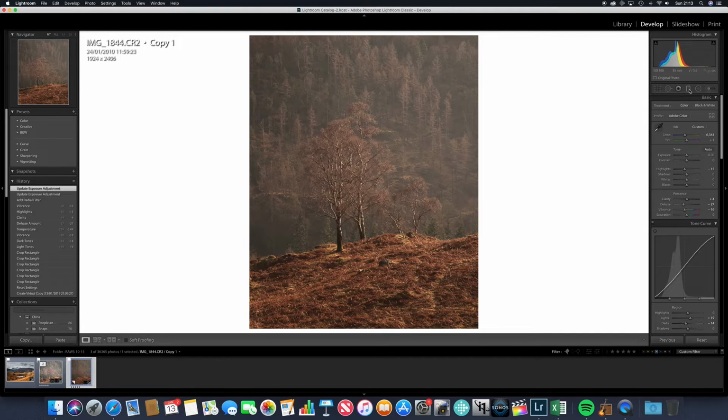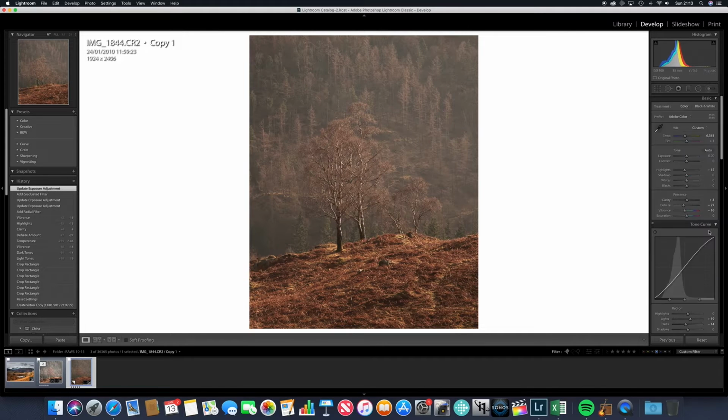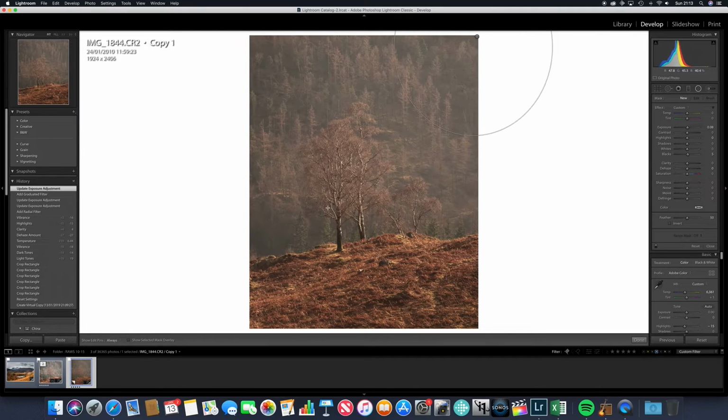I'm actually going to take a graduated filter and pull that across and do the same kind of effect there, which will make it slightly more even on the top. There we go. And I think what I'm going to do is I'm going to get another radial filter, just not quite so much. I'm going to invert it so I'm affecting the area inside, and I'm just going to warm it.